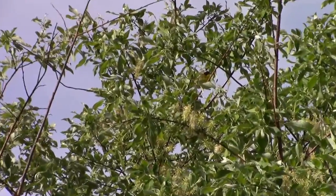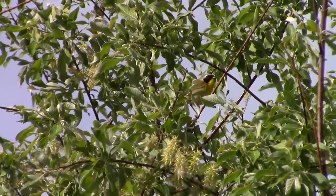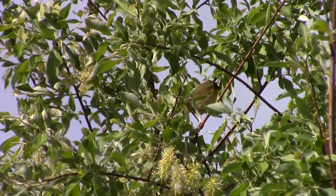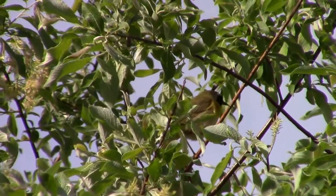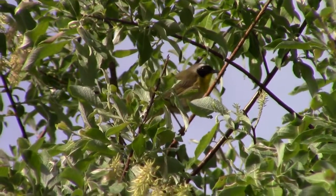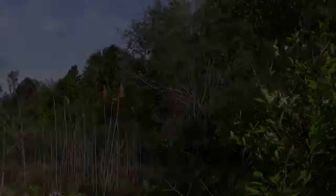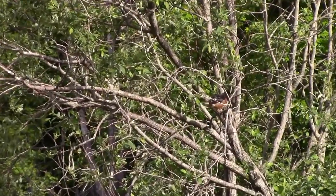Not far away, perched in a tree, is the common yellowthroat. This warbler is very abundant around here. He probably has a mate sitting on a nest nearby, to which he will bring insects he captures. There is also an eastern towhee that inhabits this same field.